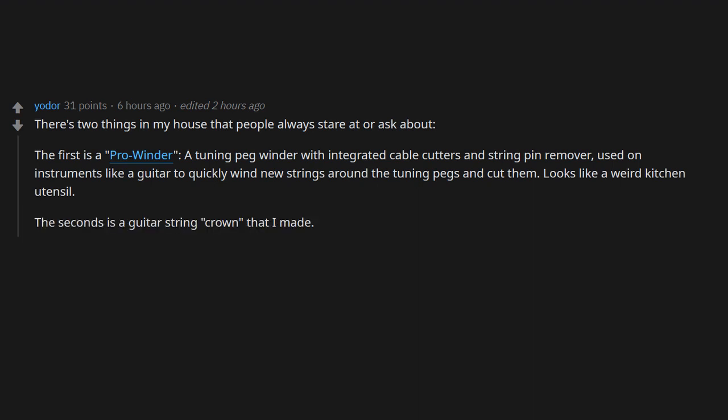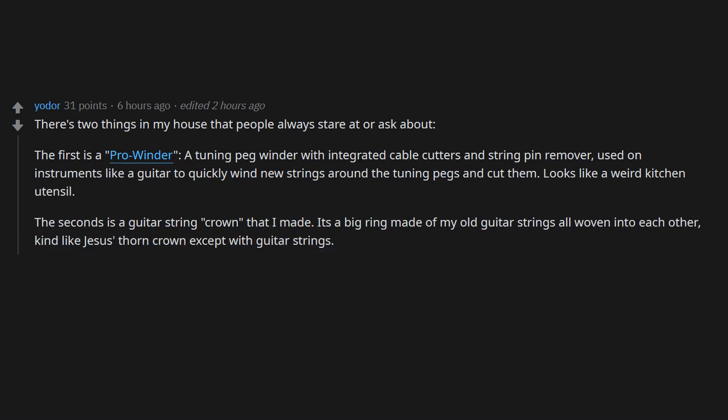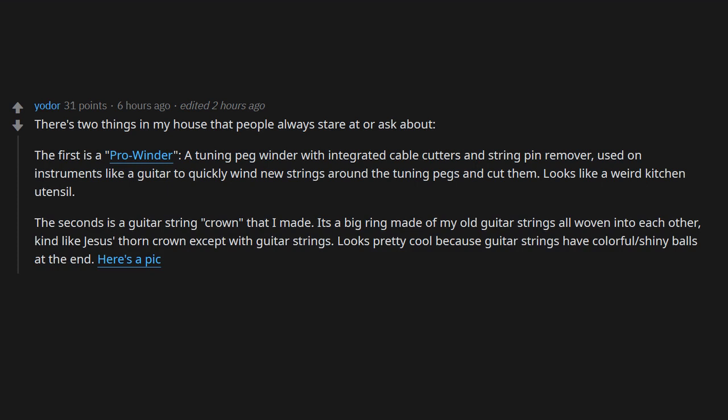The second is a guitar string crown that I made. It's a big ring made of my old guitar strings all woven into each other. Kind of like Jesus' horn crown except with guitar strings. Looks pretty cool because guitar strings have colorful shiny balls at the end. Here's a pic. Edit: added pictures.